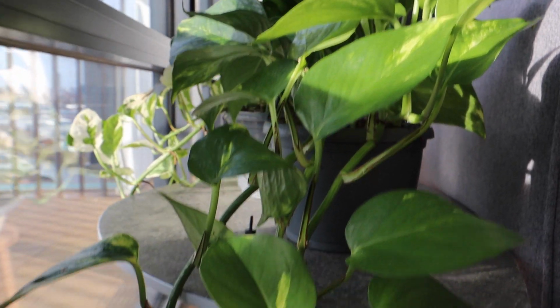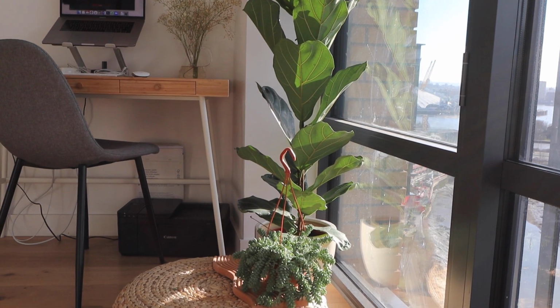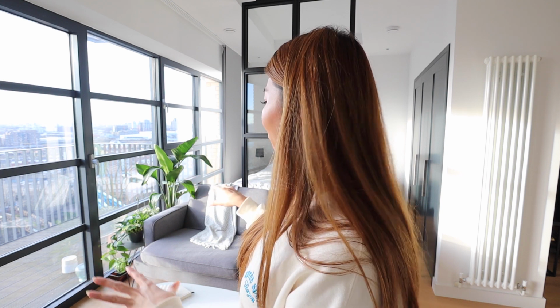And then on the tables, I have 2 pothos plants that I got from IKEA. And over here, I have a rattan pouf from IKEA. And on top of that, I just have a burro's tail that I also got at the Columbia Road Flower Market. I don't plan on keeping those plants there. I wanted to hang it up, but I just haven't had time to figure it out.